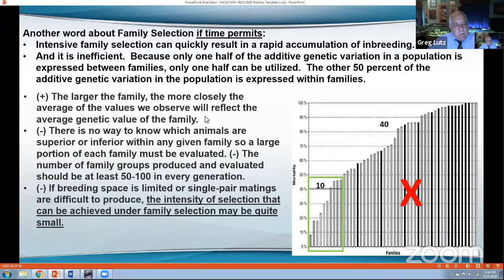Like I said, the larger a family is, the more closely the average of the values will reflect the average genetic worth of that family. But still, there's no way to know which ones are superior or which ones are inferior. You need to maintain a lot of families. You've got to be able to look at a large portion of the individuals in each family.